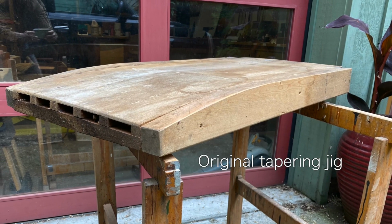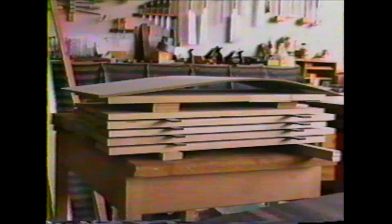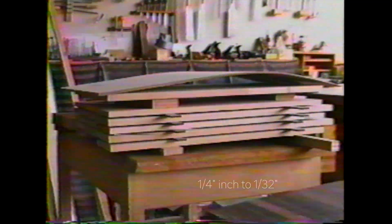I decided I would bend them and taper them. I built a very simple but very accurate tapering jig, which allowed me to put the panels on these jigs and run them through my planer and get them to start tapering at exactly the certain point on the panel where I wanted the bend to start, and taper down to exactly a certain dimension at the end.